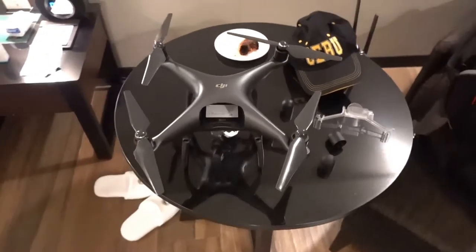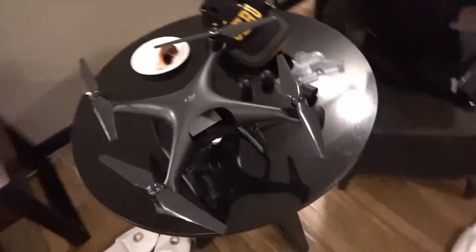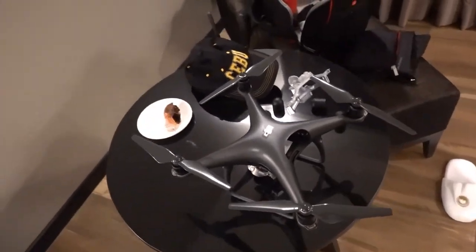DJI time. Yeah, that's right guys. I'm going to get the bird up. See what sort of footage we can get here. We have dinner at 7:30 at the Two Seasons. So I'm going to go for a quick spin. There's a nice ship just up the road here, probably about 200, 300 meters up. I'm going to give that a bit of a flyby and bring it back, and then we're going to go for dinner.